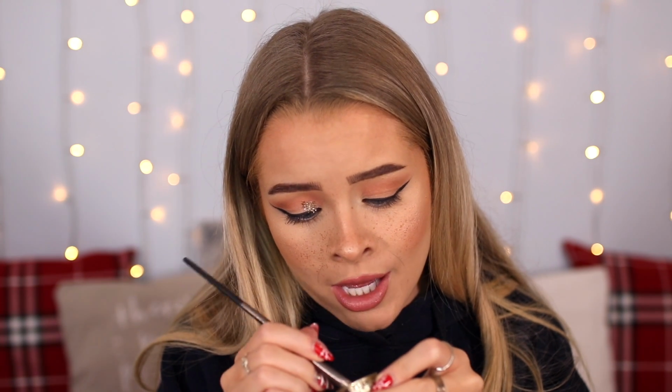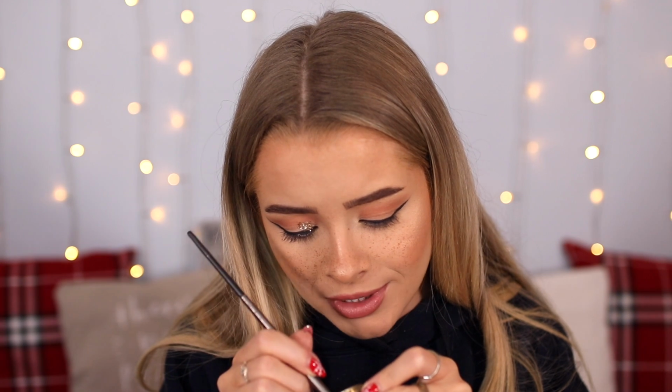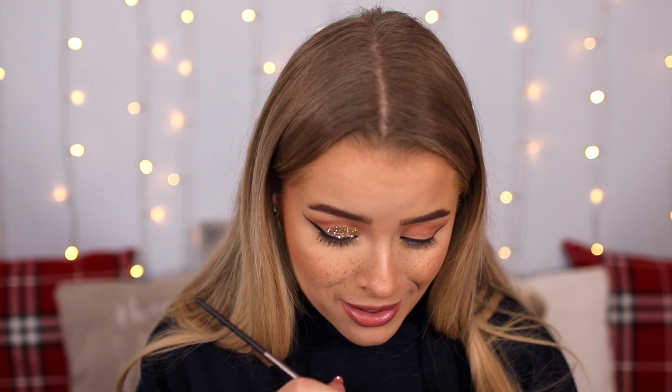I was going to use two different types of glitter. I've got one which is in a pot, which is Power Hungry Glitter Paste by Revolution. But that's all just falling into my eye. You're supposed to not need a glitter primer with this because it's a paste. I think mine is maybe just dried up. Please note, this is not how I'd normally do my glitter, and I would not normally put it on top over my eyeliner, but just for the purpose of this video, I need some glitter on my eyelids. Preferably not in my eyelashes.